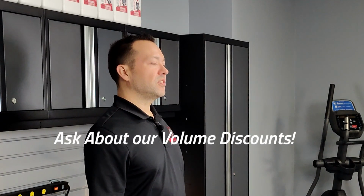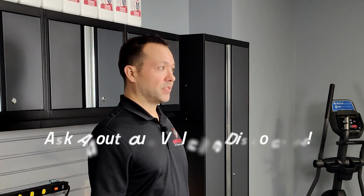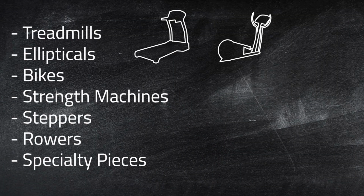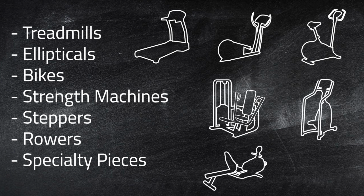What about volume discounts and a preventive maintenance agreement? If you've got 10 or more pieces of equipment, we'll be able to provide a rate that is better than our standard pricing. All we'll need to quote that is total quantities of treadmills, ellipticals, bikes, strength pieces, steppers, rowers, and any other specialty pieces.